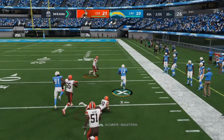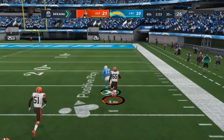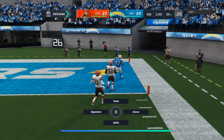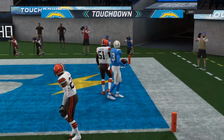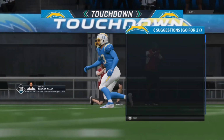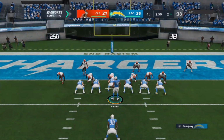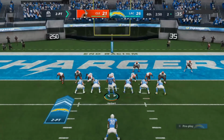And Allen's got it. And now off to the races, down the right side. Touchdown, Allen. Keenan Allen, 65 yards. And the Chargers are going to retake the lead.